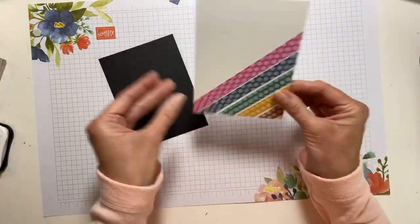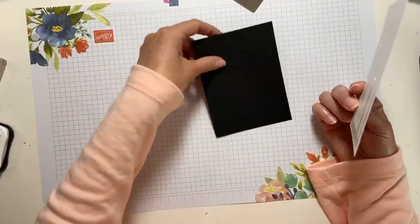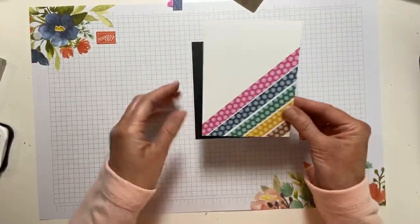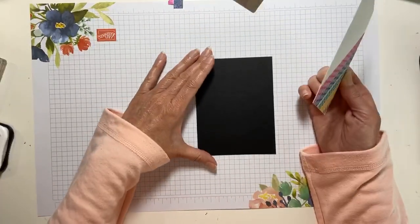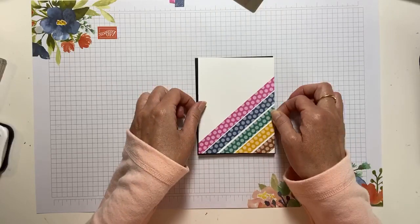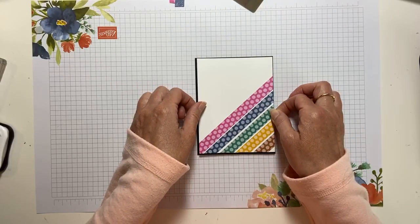Okay. And then we're going to put this on a piece of basic black, which measures 5 1/8 by 3 7/8. I'm going to move that a little closer to me so I can see it.